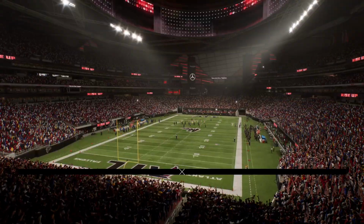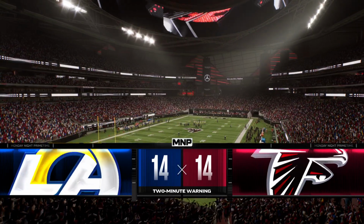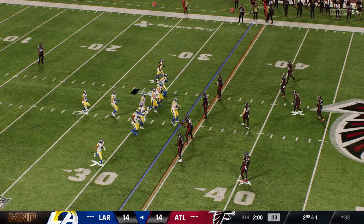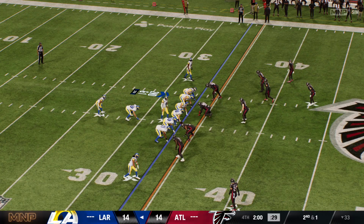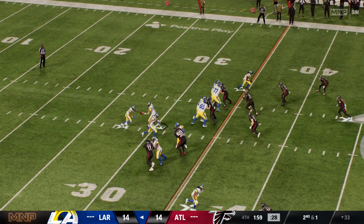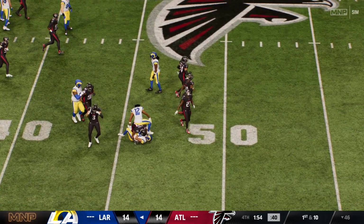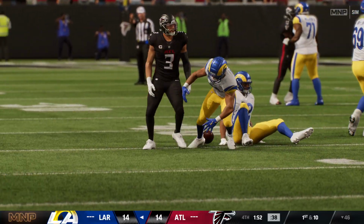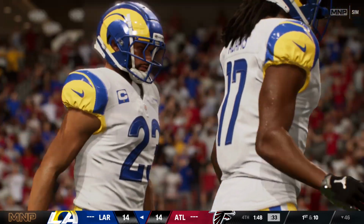That's the 2-minute warning here from Atlanta. Rams want to end it in regulation if they can. Nice spot here for the offense. It's 2nd and 1. Another run for Williams. And they're going to bring him down just a moment before he's able to break it across midfield. They'll move the chains after that pickup of 12.